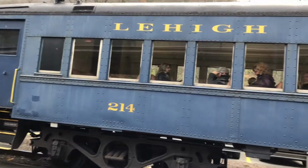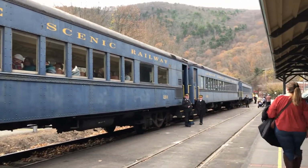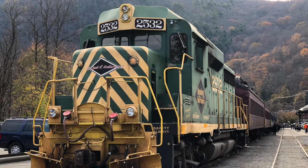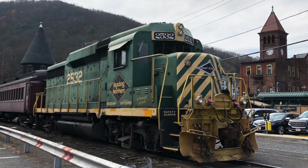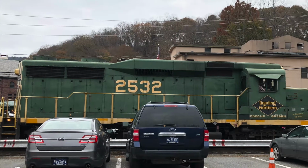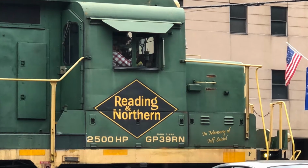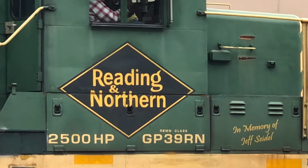Parked at the Jim Thorpe station is the scenic excursion train I will be riding today. It has a single diesel locomotive pulling 7 passenger cars, 1 generator car, and a caboose. This GP39RN locomotive was built in June 1963 by General Electric's Electromotive Division. It is one of 6 GP39RNs in service with RBM&N.